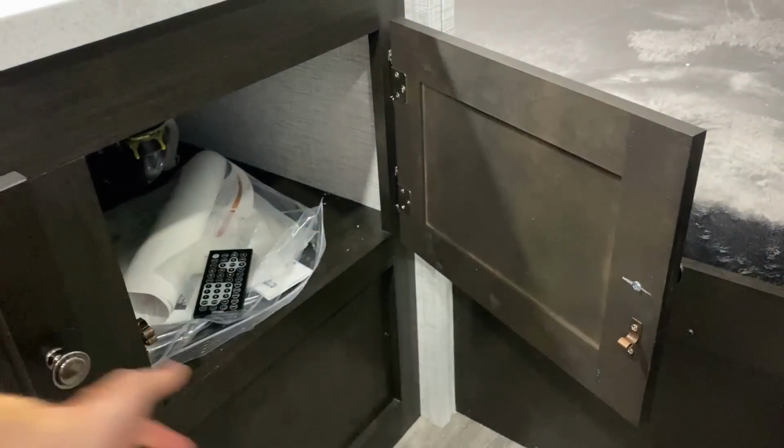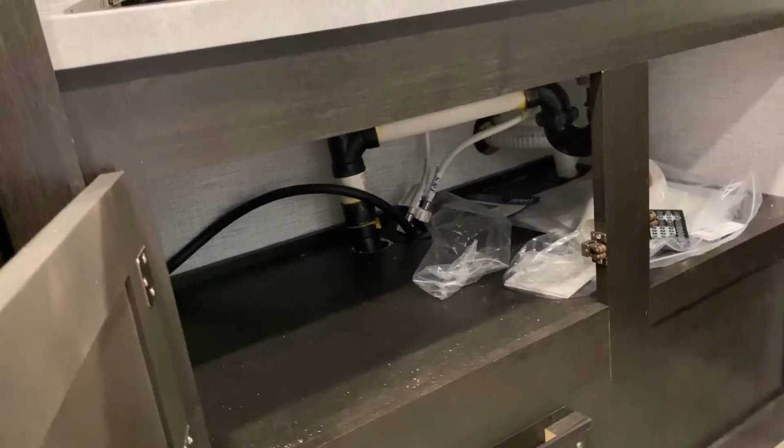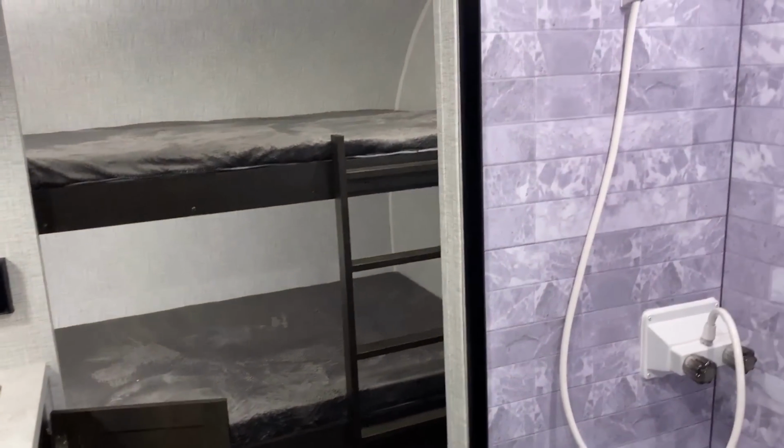Ugh, man, ooh, I did not mean to fling that open that hard. I'm so sorry. I like that big open chunk of space. No drawers, but there's not a lot of space in here. I kind of understand why they didn't do drawers in there.